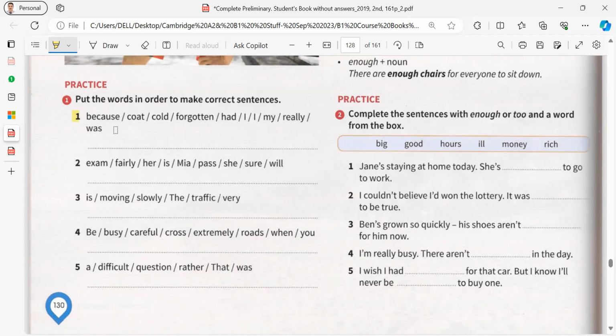I was. I was really. I was forgetting. No, I was really cold because I had forgotten my coat. Again, can you read it again? I was really cold because I had forgotten my coat. Very cold, without my coat. Yes. Can you complete please? Go ahead. Please write the sentences in your book.